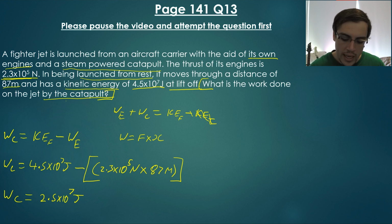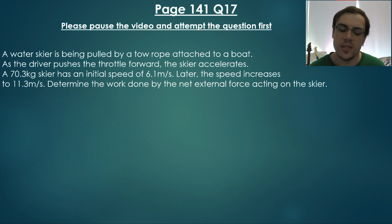with it. So again, if you're struggling to start questions like this, I highly recommend you go back to video 1 and make sure that you understand what work is, what kinetic energy is, and that will help you to extract that key information and solve questions like this. Okay, so let us look now at question 17.